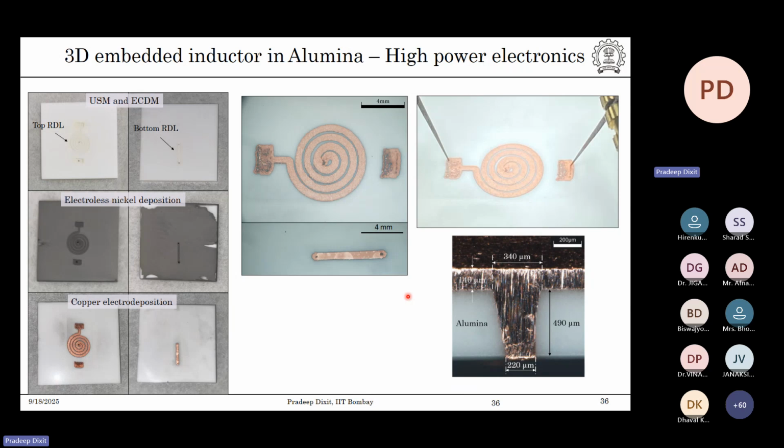So the idea here, if I summarize my overall talk, is that these results which we are showing, whether it's a glass-based sample or silicon or alumina, are all basically brittle materials. And even in these brittle materials, we are able to create these kinds of microstructures. And then we were able to demonstrate some of the basic applications in the semiconductor packaging part here.